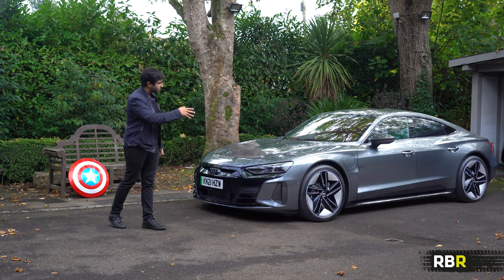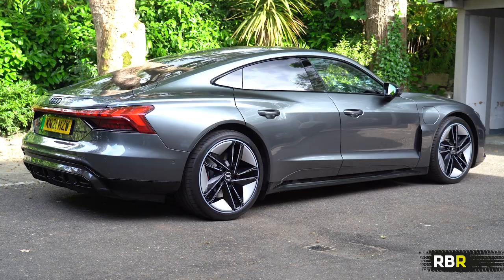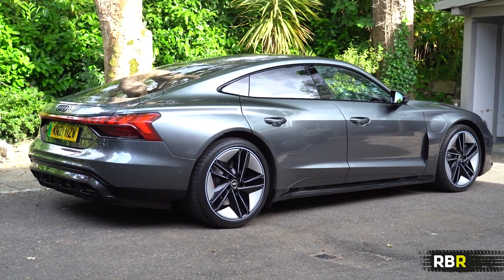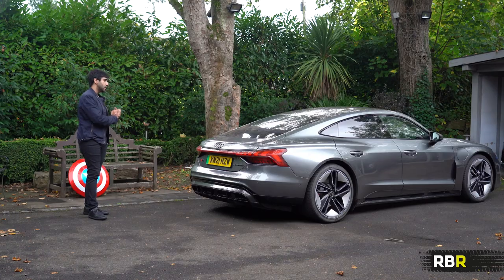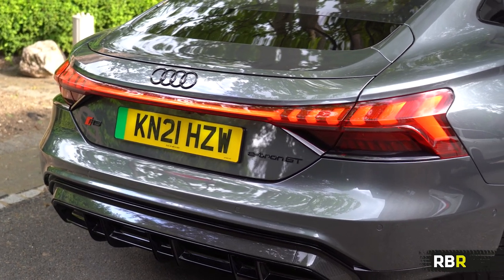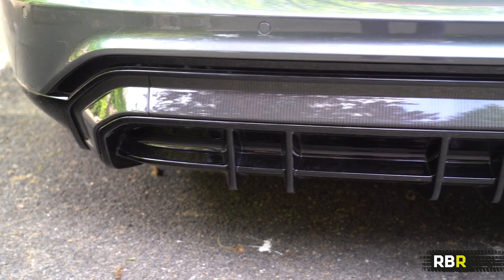I like the roofline. It doesn't scream Taycan to me. It's a bit more Audi, which is nice. The rear is cool. Again, the rear lights, as I said, fantastic animation, totally Audi shape. And then the rear diffuser, I think also better than Taycan. It's just got more aggression.